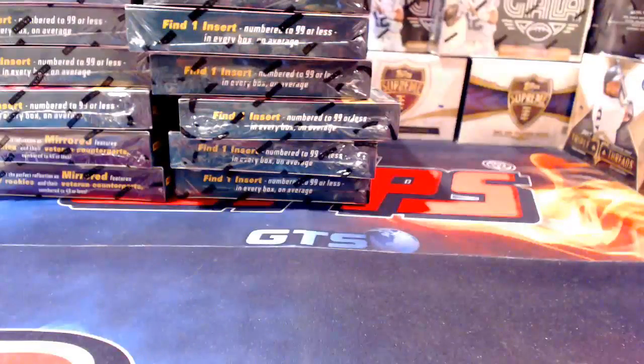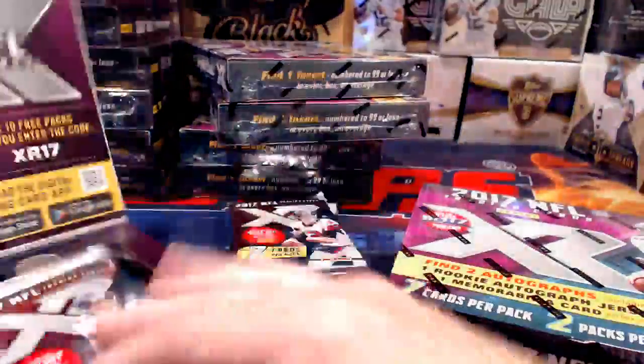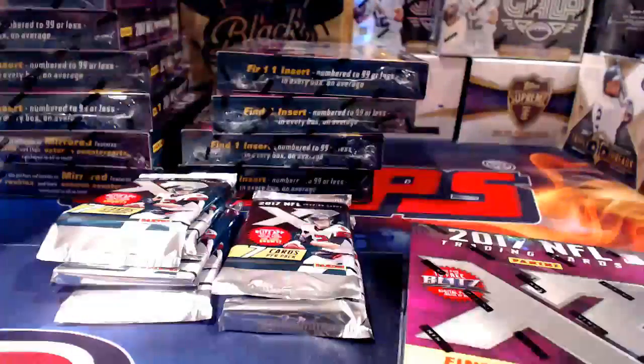Of course, this is a lot of boxes, but there's not a ton of cards in each box. So once again, much like the Gold Label Baseball, it sounds like it will take forever, but really it won't. There's 2 packs per box, and there's 7 cards in each pack, so 14 cards a box. And we will have 2 rookie autographs in each box. So that makes this a 30 hit rookie break, 30 rookie hits, however you want to say it. You know what I'm trying to say, anyway.